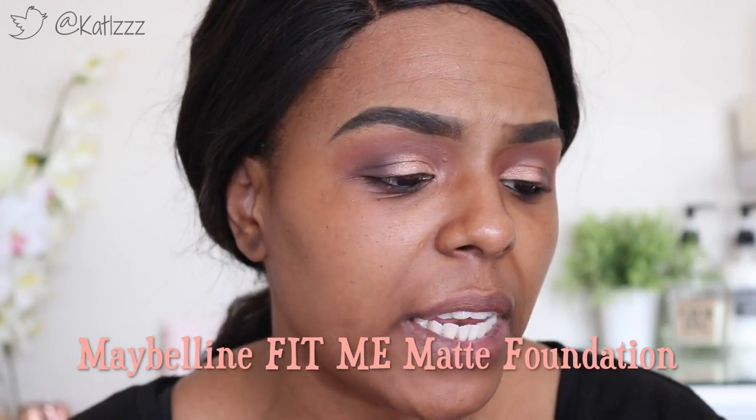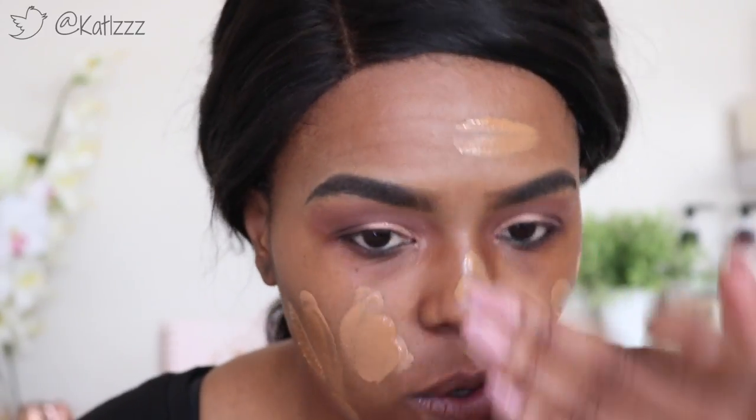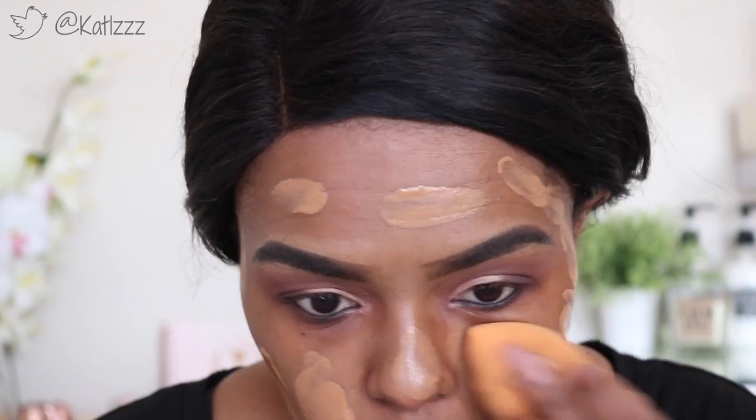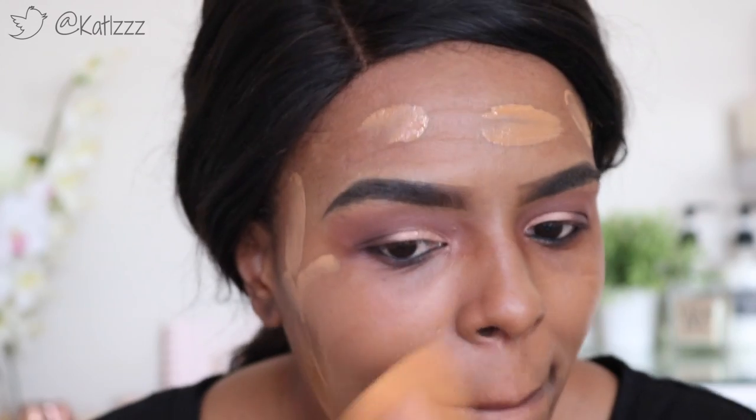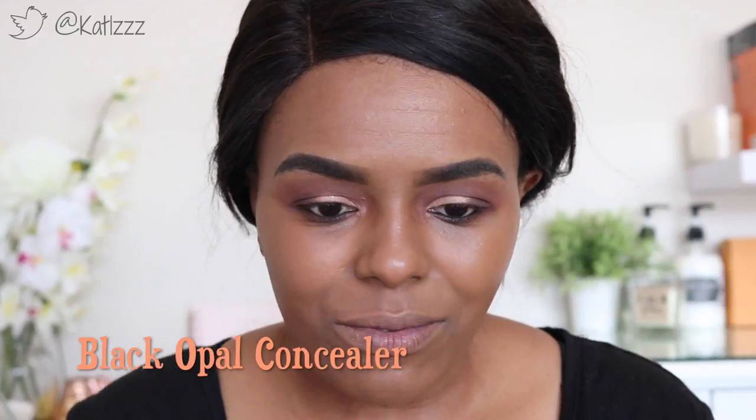Alright, now that we're done with the eyes, we're gonna go on to the rest of the face, because that's what we do. And for my foundation today, I'll be using the Maybelline Fit Me Matte and Poreless Normal to Oily Skin, which is really me. It's me. And for concealer, I really, really like this one. It's a high coverage concealer. This is the Black Opal Truly Topaz Concealer. Really, really good, if I can open it.